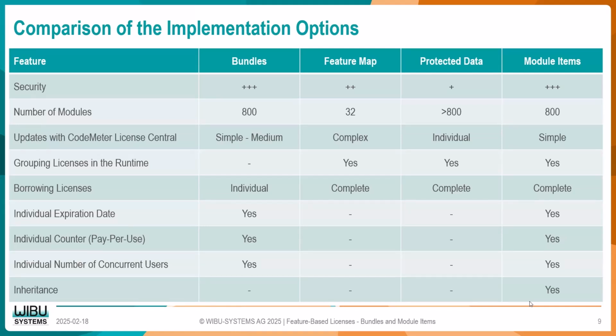Due to the fact that all features are in one product code, we have a grouping. They belong together in the runtime. If we do this with borrowing, we have one entry, so the one entry is borrowed completely. But the disadvantage, besides the 32 features, is we have no individual expiration date, no individual counter, no individual number of concurrent users, and of course also no inheritance.